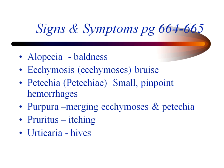Ecchymosis is singular, and ecchymoses is the plural. Ecchymosis is a bruise, and listen, this is a test question. Ecchymosis is a bruise. Purpura is the merging of these.